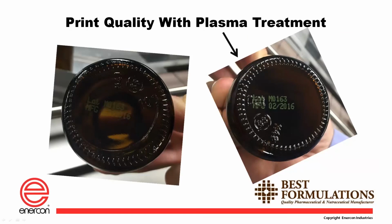Now on this next slide, we can clearly see an improvement in the print adhesion with the plasma treatment. We know that your primary objective was to enable printing on untreated bottles, but you also saw an improvement on bottles that had been treated by the bottle supplier. Can you talk about that?